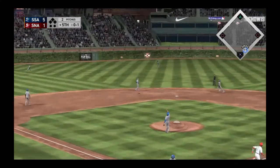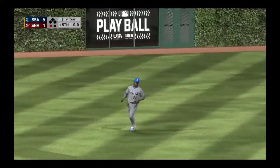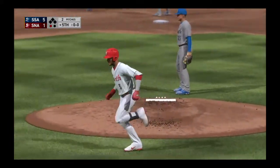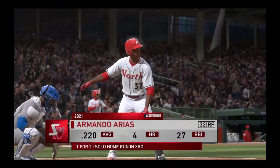High in the air out to center field. Gorman patrolling center makes the play, one out. The right fielder, number 32, Armando Arias, is now at the plate.